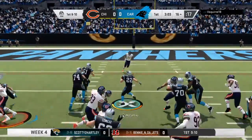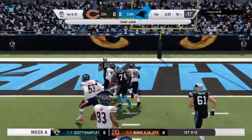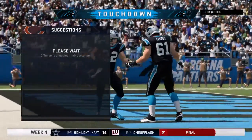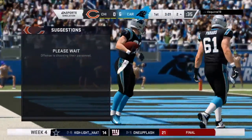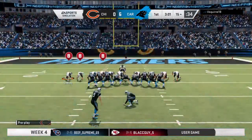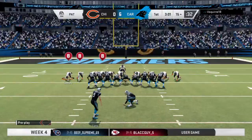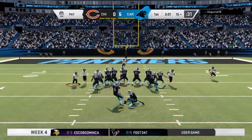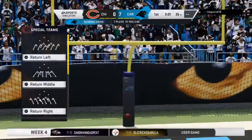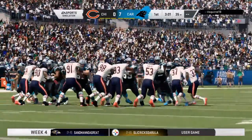Another run, this time McCaffrey. McCaffrey with a first down and more. And he'll take this into the end zone. Touchdown, Carolina. Christian McCaffrey, his 4th touchdown on the year. And the Panthers take it right down and score on the opening drive. Extra point try good by Gano. And it's now a 7-0 game.